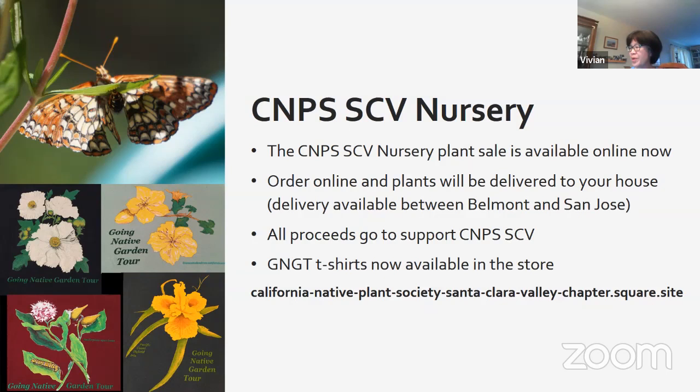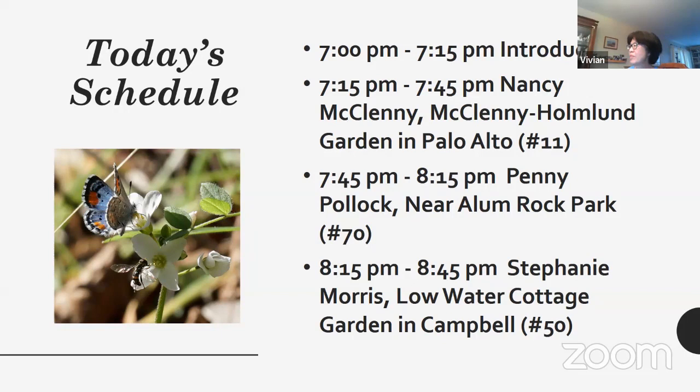So now on to our gardens. We have three amazing gardens. Our first one is Nancy McClenny's garden, the McClenny-Holmlund garden, and that's in Palo Alto. It's going to be followed by Penny Pollock's garden, and Penny is the chair of the Going Native Garden Committee, and that garden is located near Alum Rock Park. And then we'll be wrapping up with Stephanie Morris's garden, which is in Campbell.